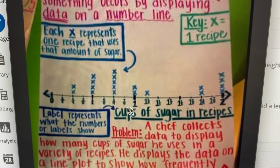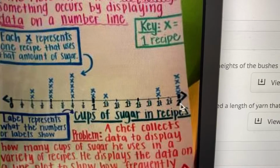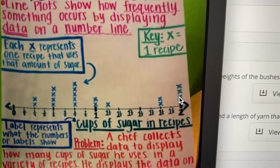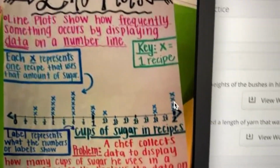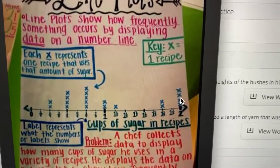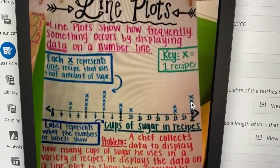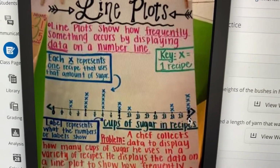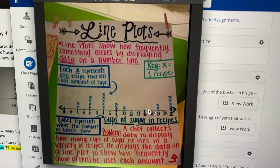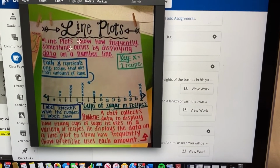So let's see another one. Let's go to the number 2. So the number 2 represents the cups of sugar in his recipes. But how many recipes does he use it in? Remember, the X represents one recipe. So 1, 2, 3, 4. So he uses 2 cups of sugar in 4 recipes. Okay? So that's usually what it's about with line plotting. It's very simple.